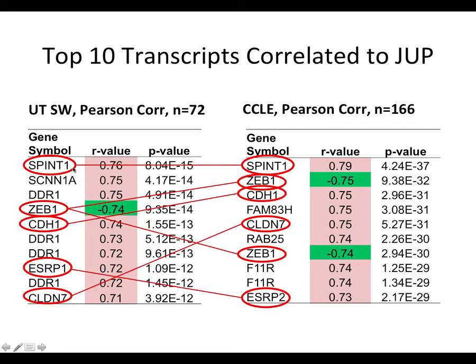But I'm going to talk about this one here. And what's got our attention is that SPINT was the top correlated gene in both data sets. Here's our entry, right? I've used statistics, I used the crowd to get me to this point. Now I can potentially have a target to look at.